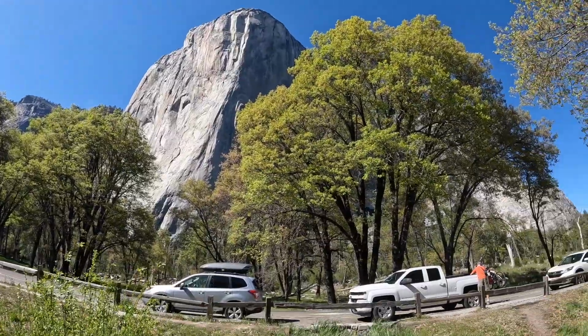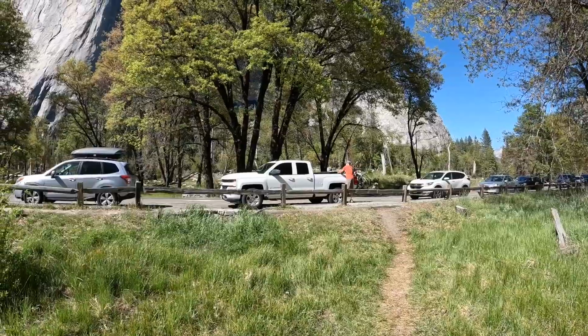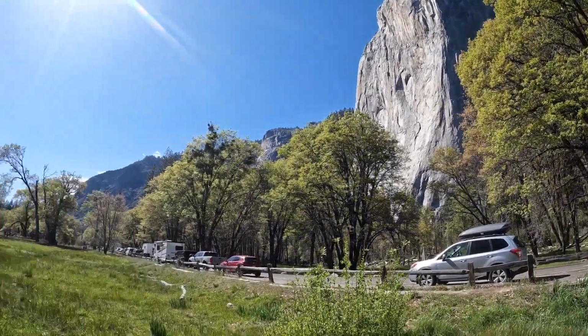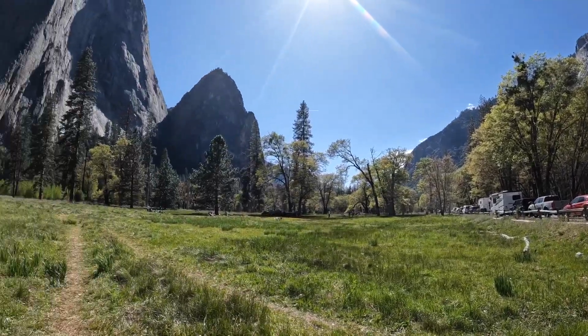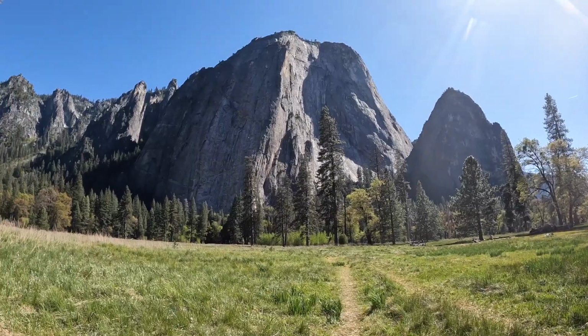And now we have parked over by El Capitan. We are going to have a little snack and use the binoculars to see if we see anyone climbing. There's a great meadow right here. There's a lot of people already here viewing, so perfect little spot.